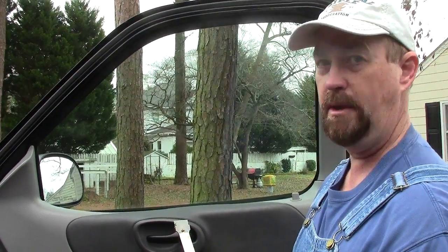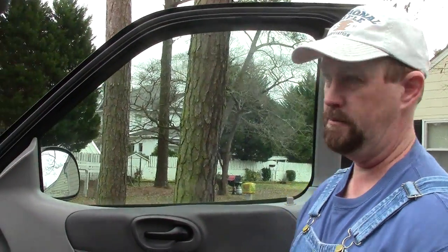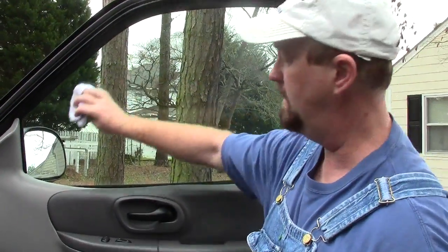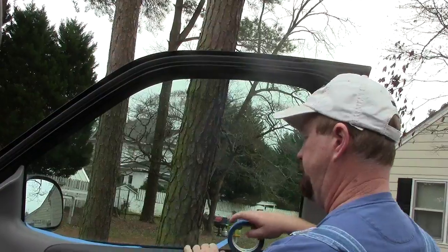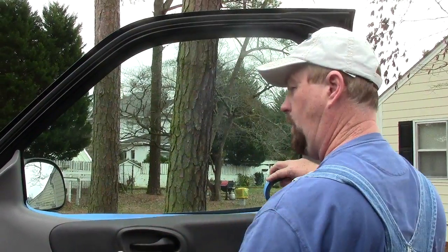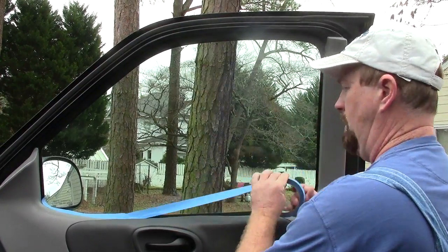None of those solvents really worked. So when I got all the adhesive off, I then took the lacquer thinner, and the Goof Off would work equally as well. I just saturated my cotton sock and cleaned the window off, and that got the rest of that adhesive off. I also used painter's tape along the edge here, so if any of the adhesive fell on it, I could just clean it off very quickly. So I put about 4 strips of this, and that protected the door itself.